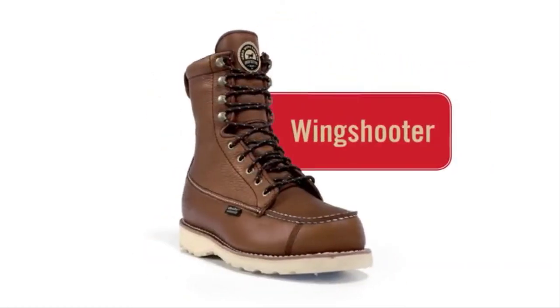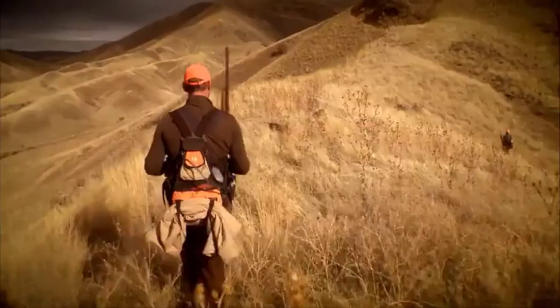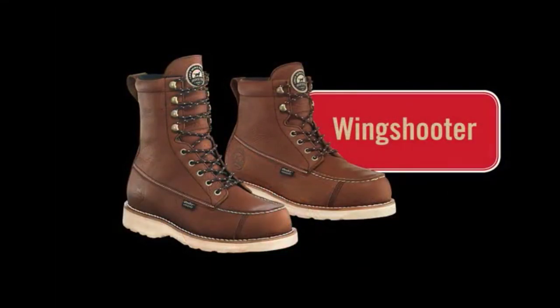Wingshooter boots from Irish Setter. The classic upland bird boot with the proven technology built to keep you in the field longer. Wingshooter boots from Irish Setter.